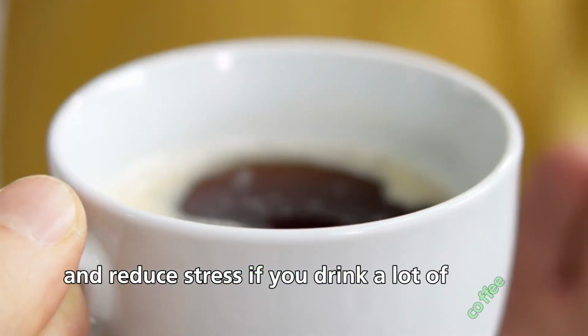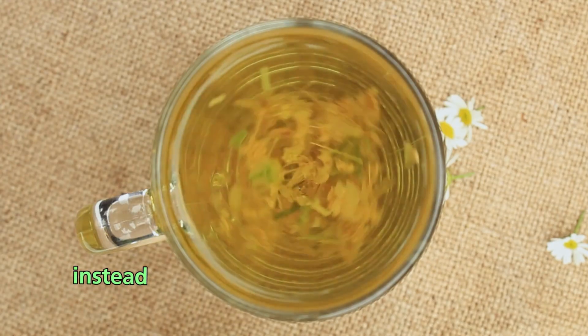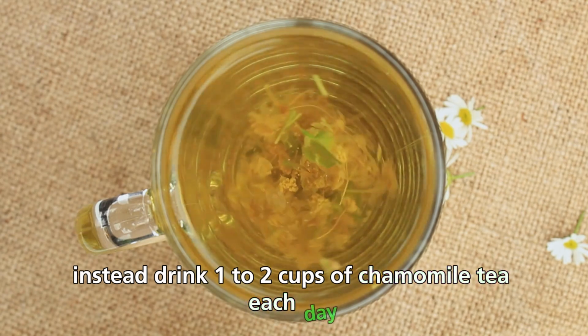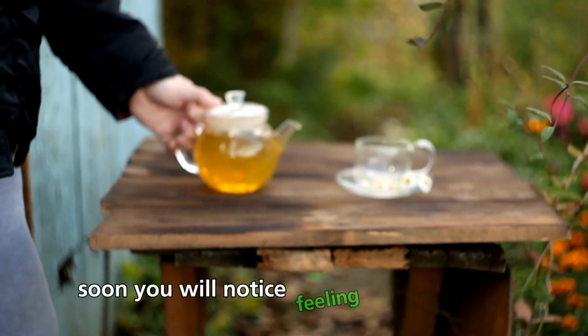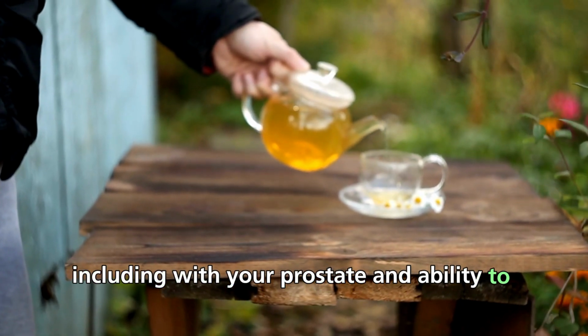If you drink a lot of coffee and soda like me, start cutting back. Instead, drink 1 to 2 cups of chamomile tea each day. Soon you will notice feeling better overall, including with your prostate and ability to pee.